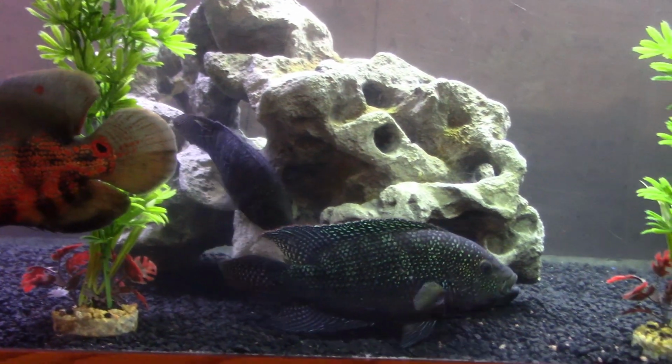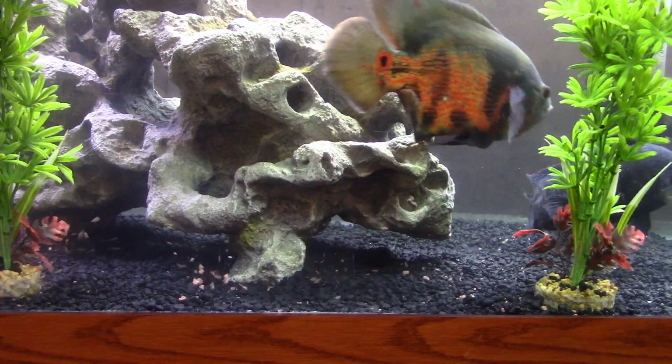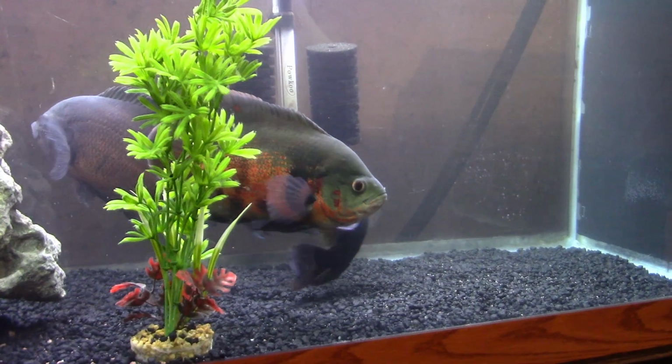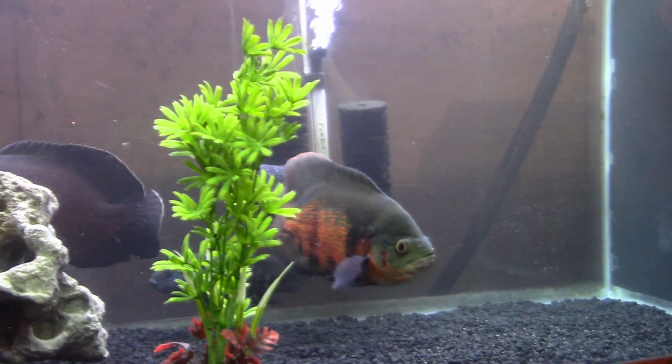Whenever I changed 75% of the water in this tank, the temperature dropped. The temperature dropped by 5 degrees, which makes me uncomfortable. That was 2 Oscars, not the Jacks. The Jacks were just scared by the noise.